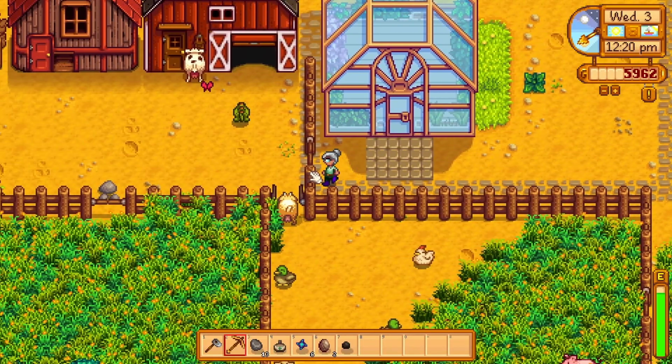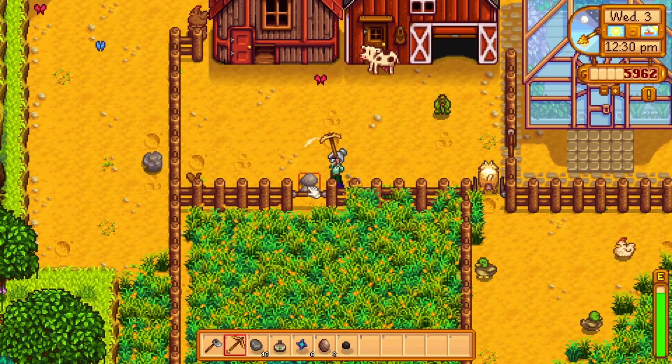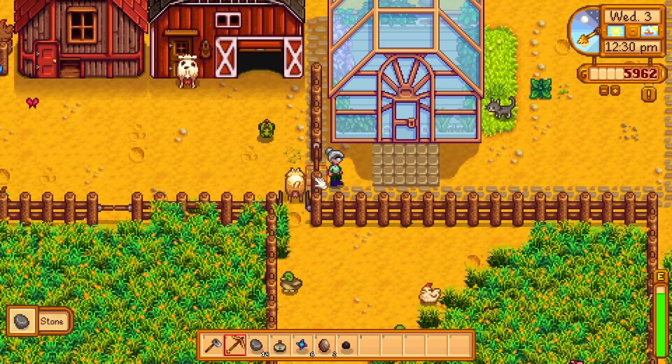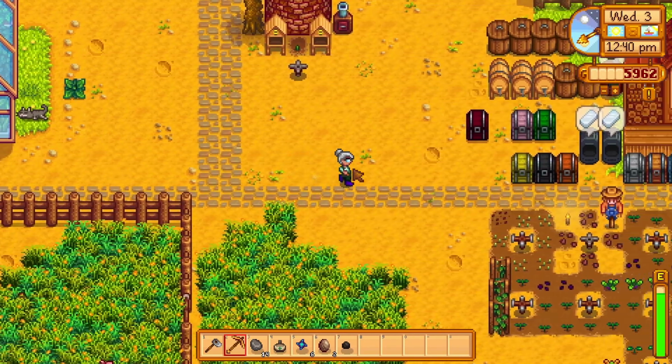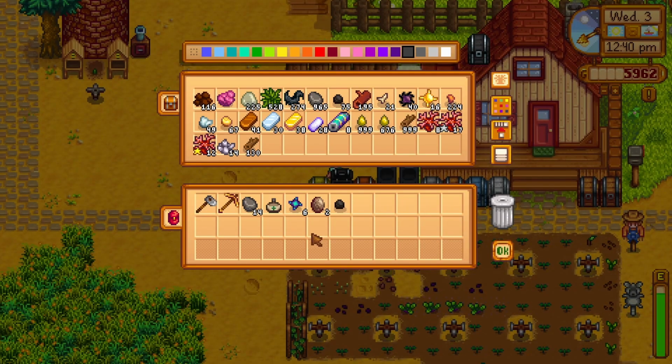Now I remember there was a stone over here in front of the coop, and it was driving me bonkers. I'm like, I want to go hit that stone. So anyway, I didn't have my axe to get the wood, but I was able to get the stone. So anyway, back to our tasks at hand.